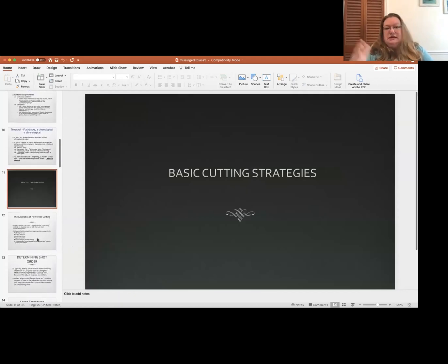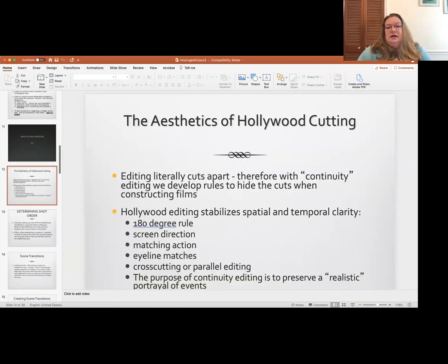So then some basic cutting strategies. So this is Hollywood cutting, which is sort of traditional filmmaking. Doesn't always apply to nonfiction, but they say the rules are there to be broken. So you kind of have to know the rules of continuity editing to be able to break them and do cool stuff with them. So editing literally cuts apart. And so with continuity editing, we're trying to develop rules to hide those cuts when we're putting the films together, because you don't want the audience member to be really engaged in your video and just noticing every time you cut the shot, like, oh, that's so jarring, because then they're not paying attention to what your message is.